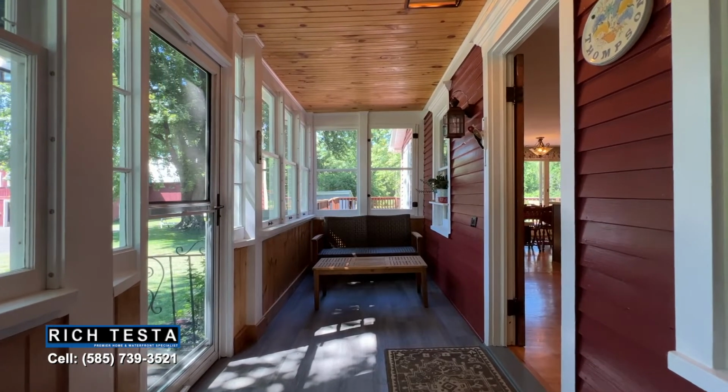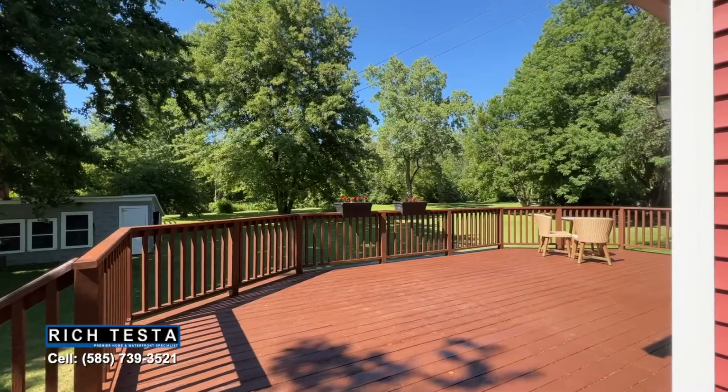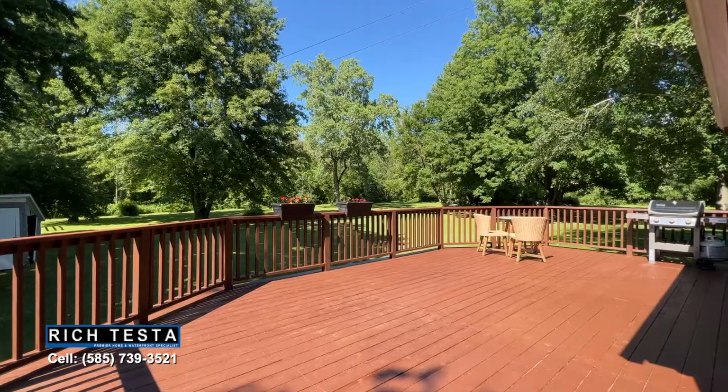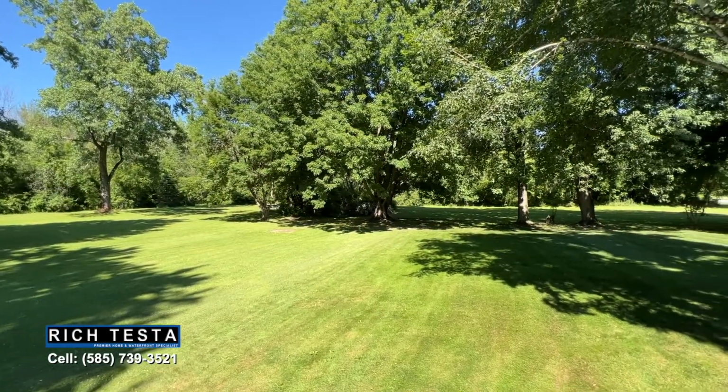Every country home has a picturesque porch to enjoy the summer breeze, and an expansive back deck for the big get-togethers, all overlooking the scenic 5 acres with a potential subdivision for a building lot.